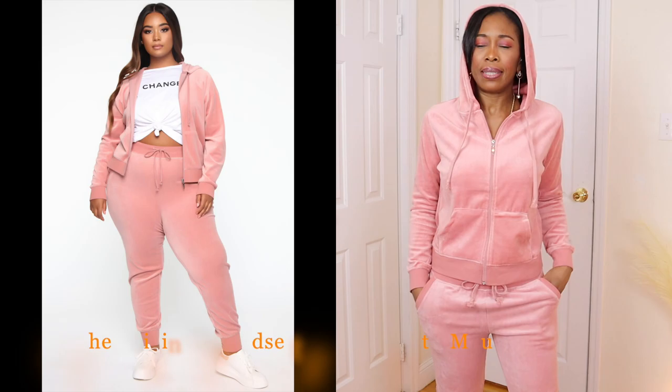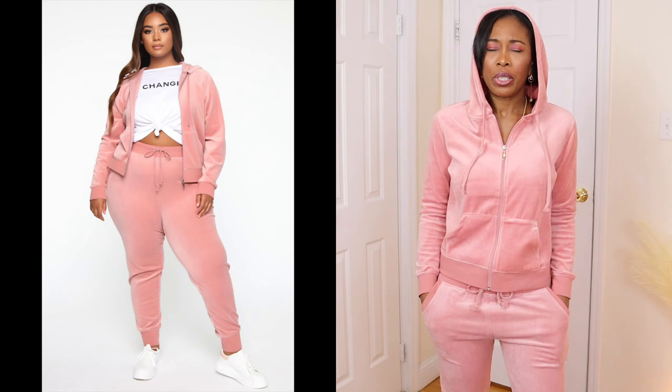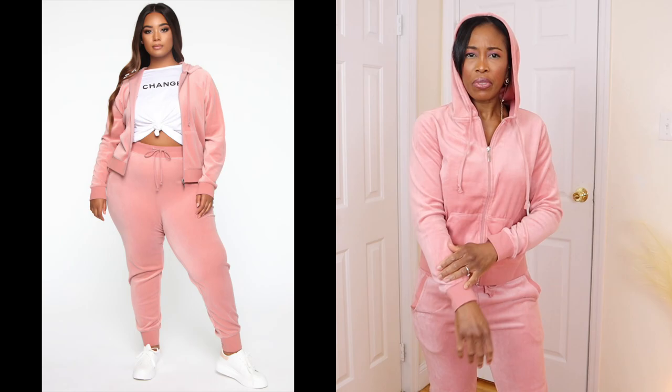So guys, if your good day couldn't get any more comfier, this is a velour set. It's a two-piece set, guys, and as you can see, it's the most comfiest you could ever be on a date. You know, if you're going somewhere very, very casual, the movies, or doing something outdoors, this is just appropriate. And the material is absolutely lovely. I love the velour sets from FashionNova. I do actually have this in black as well.